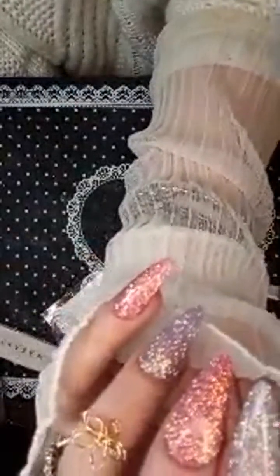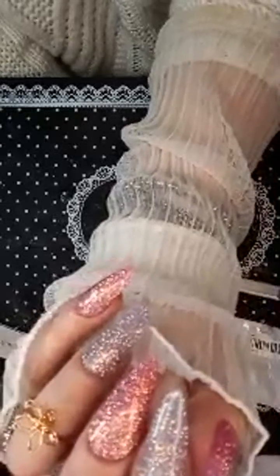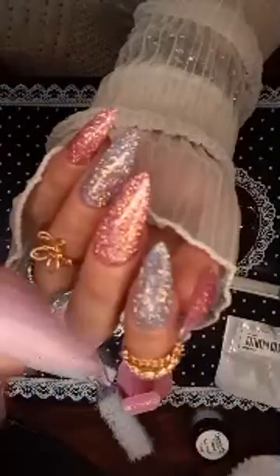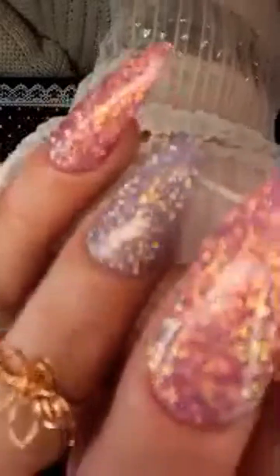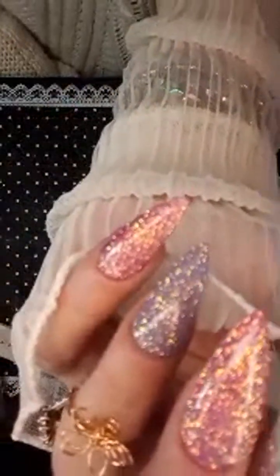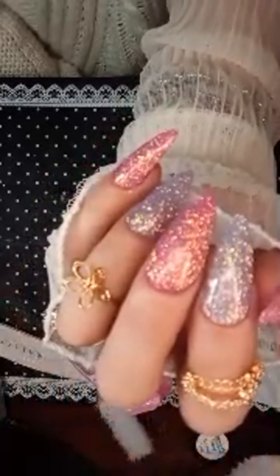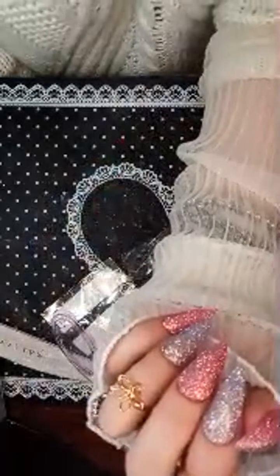All right, so there is the finished manicure. I really love how it came out. Yeah, let me move in a little bit. Sorry, I didn't realize I was so far away. The colors are not coming across as good, you guys, as they will in photos. So, yeah.